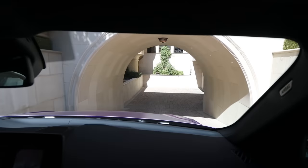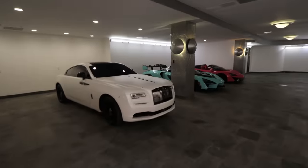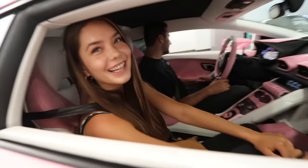But this is legit the coolest entranceway to a garage ever. It's like a bat cave, but I think you need the car elevator that drops to another level. I'm gonna run out of room after this. How cool is that garage door? It just slides into the wall. That's insane. Oh boy. What do you think, Tess? You need a pink Lambo, don't you? Yes. I love that interior. The color of that McLaren, you should. Oh, you want the Senna? Yeah.